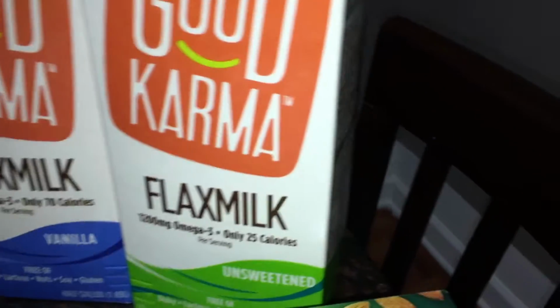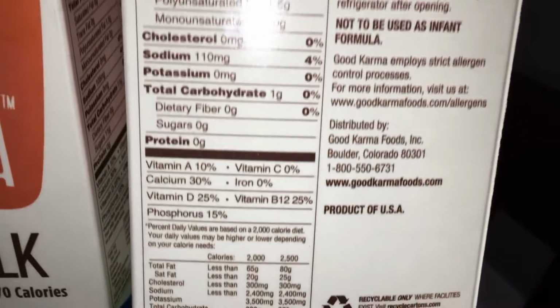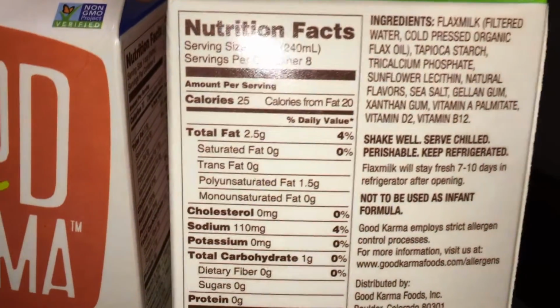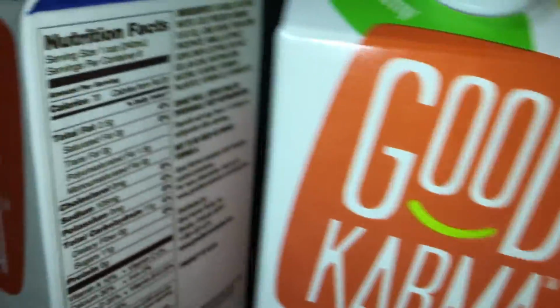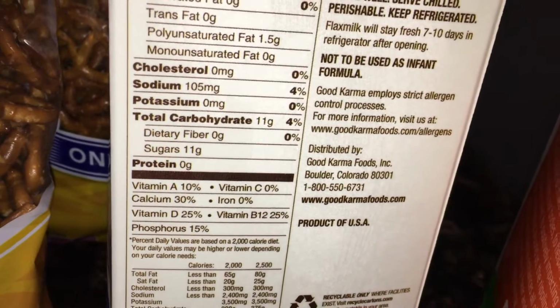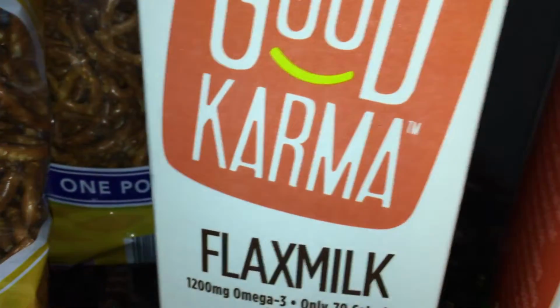And the unsweetened one is great for me, like I said, being vegan, eating the vegan keto diet right now, because there is only 1 carb for a whole cup. And if you are watching calories, it is only 25 calories. And then the vanilla one, if you are interested, that one does have 11 carbs in it because this is not an unsweetened one, so it does have some sugar in it.